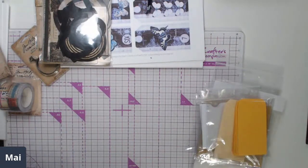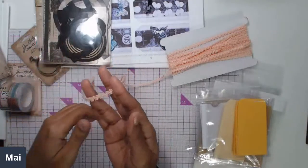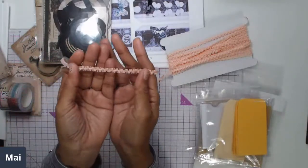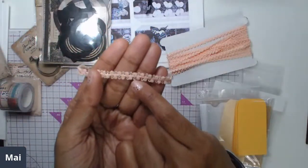Okay, so we got that. All right. And then this is the little peach. It looks pink. It has a little pinky tone to it. I don't know, maybe it's my eyes. I see it like a peachy pink. But it has little tiny pom-poms. Love that.